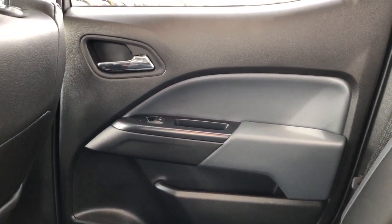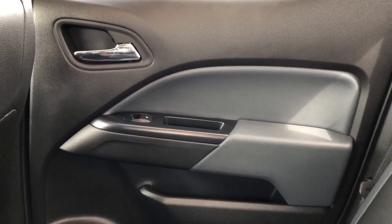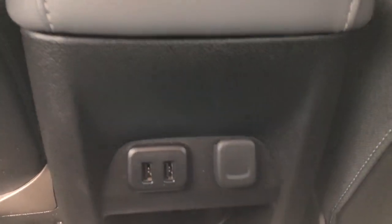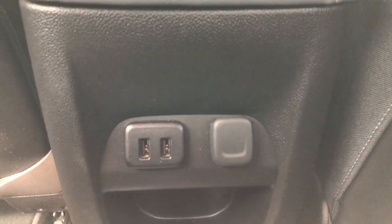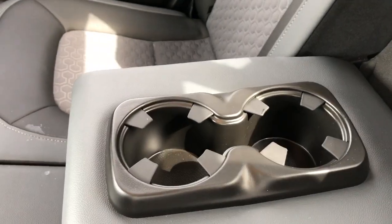Now moving on to the rear interior, we'll take a look at the rear passenger door card, which also features our two-tone black and gray. We have our chrome door handle, window switch, close handle, storage, and speaker. Back of the front seat we have leather magazine holders. And back of the center console we have 2 USB ports, a 12-volt charging port, and storage. The rear seats also feature our two-tone black and gray with our textured fabric honeycomb pattern in the lower portion. And we have our fold-out center seat, which features 2 cup holders.